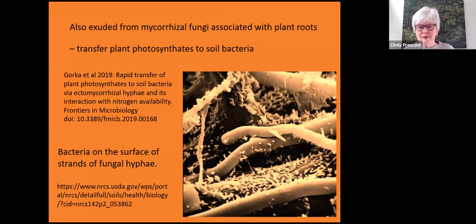And even if they're mycorrhizal, the same thing happens. The mycorrhizal fungi are attached to the roots, and they take up this really nice high-energy carbon material and transport it through their hyphae. But they also exude a lot of material, essentially anything that they may have in surplus, or waste. They will release it into the environment. And this is a photograph of fungal hyphae, and you can see all the bacteria just sitting there waiting and enjoying the feast.